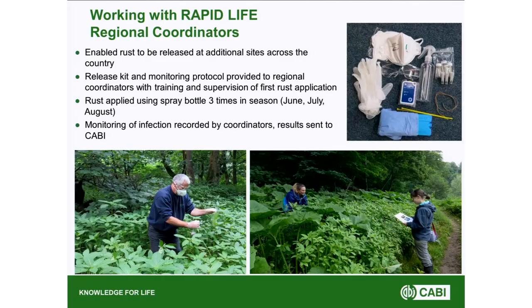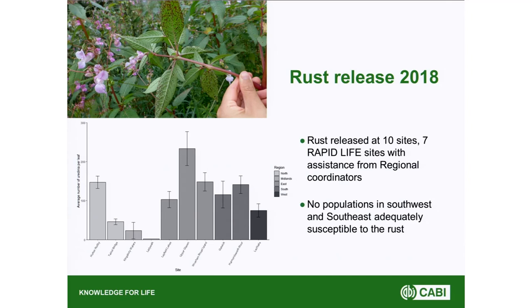Through Rapid Life, it's enabled us to release at additional sites across the country. Again, CABI's provided the training and gear, and then the regional coordinators have done the releases three times during the summer, monitored the infection, and then reported it back to CABI so we can assess the results. So 2019 results are still being assessed, but the rust was released at 10 sites in 2018, seven of which were provided through Rapid Life. Unfortunately, this was the main sticking point for the Himalayan balsam biocontrol. None of the populations in the southwest or southeast were adequately susceptible to the rust strains that we hold.